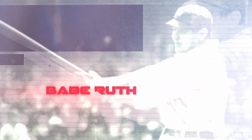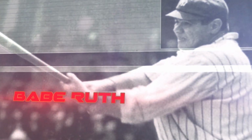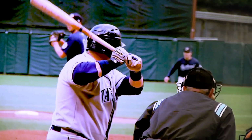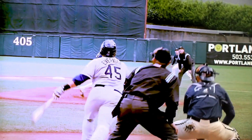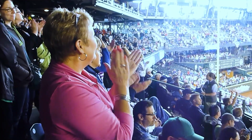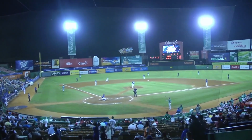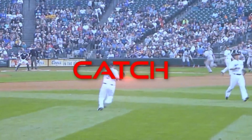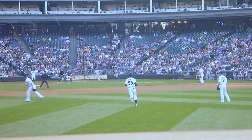Baseball's come a long way since Babe Ruth. All sports have, but none more so than baseball. From little leagues to big leagues, the game is more competitive, more demanding than ever, requiring legendary skill, lightning reflexes, and crowd-pleasing performance. And the field, especially artificial turf, that athletes run, catch, and perform on, must meet the 21st century challenge.